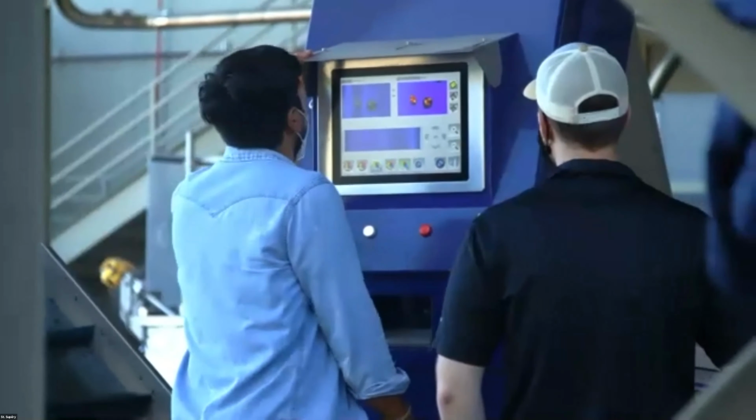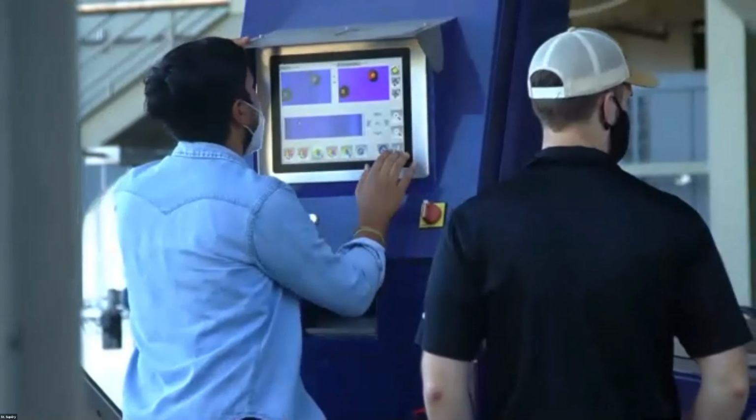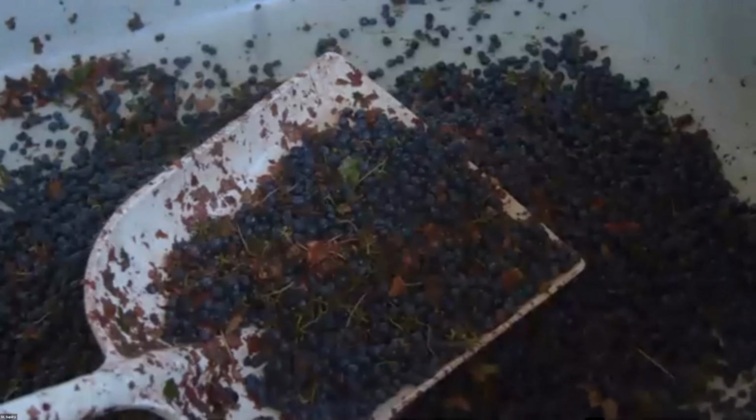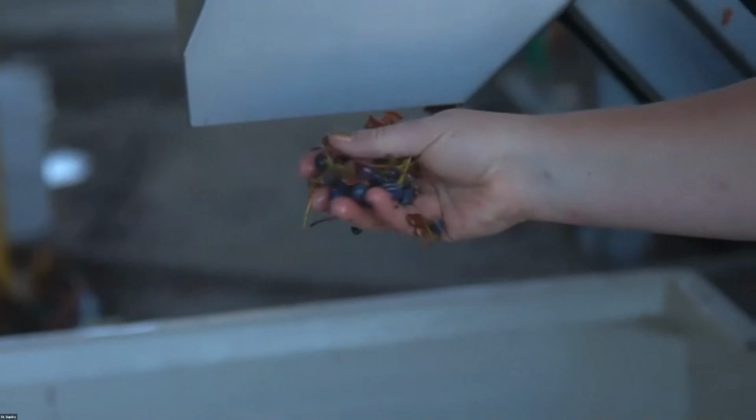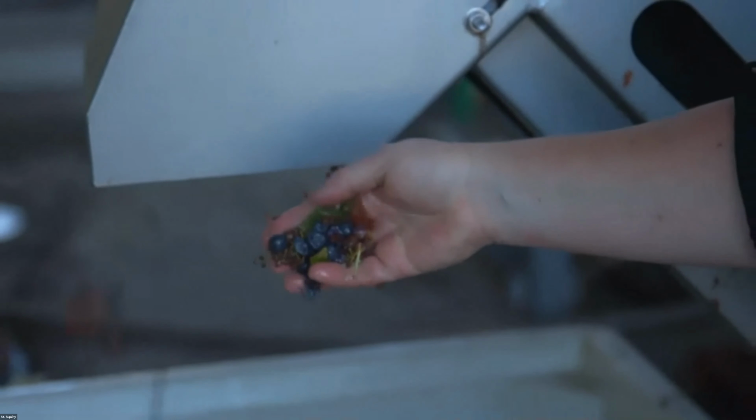So the optical sorter has proved to be a very valuable piece of equipment here because it allows us to pick shape, colour, and material out of the grapes, so we can do an elimination of all these. And the great thing about it is the good berries, of course, are untouched.